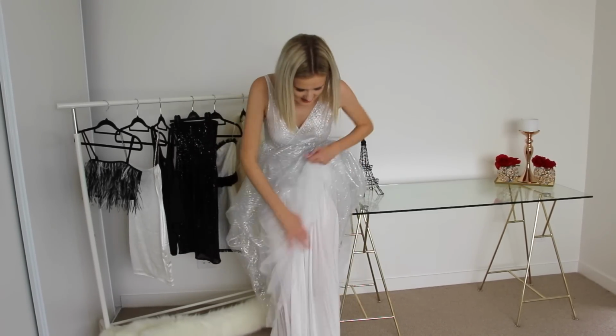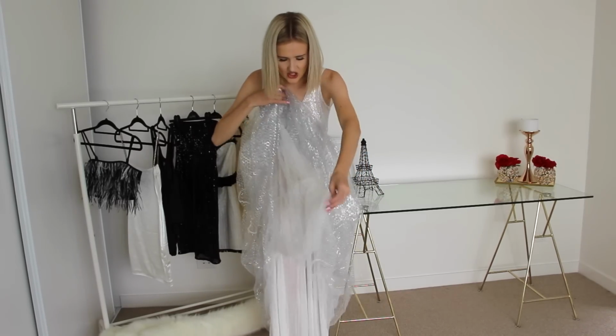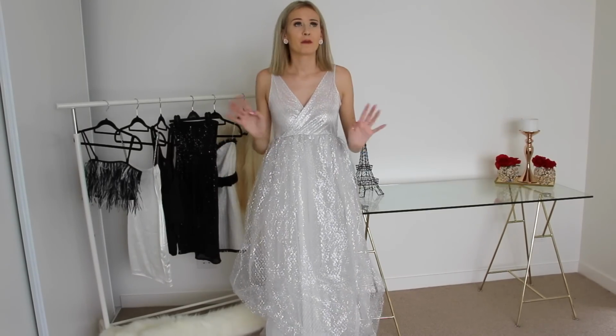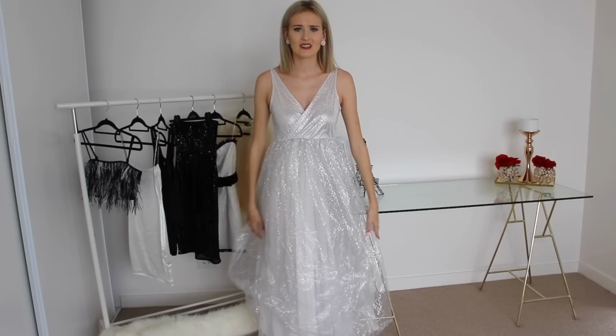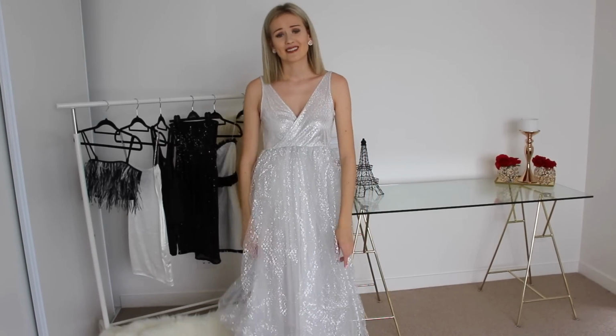As you can see, underneath is just a pretty much sheer slip dress, then it is a cheap little layer of tulle and then this sparkly material. So one good thing is that because of these 2 layers, it's not see-through, so I mean, bonus there, but I definitely wouldn't recommend this dress for your prom just because it looks so cheap and is really disappointing.